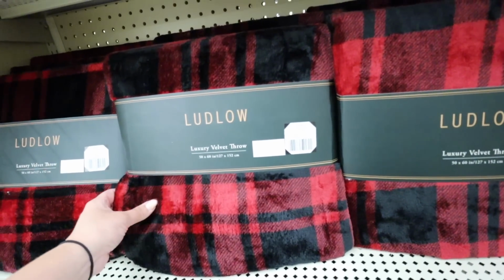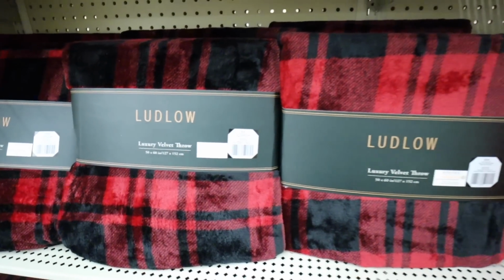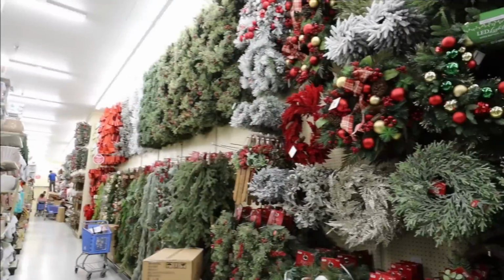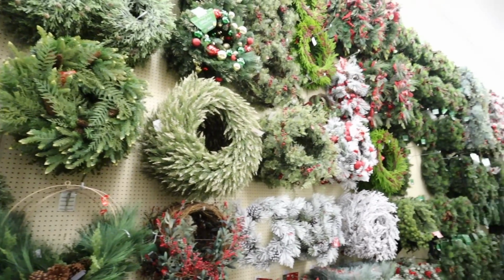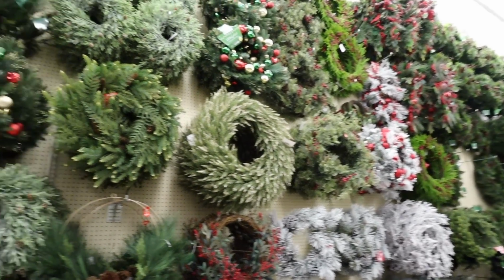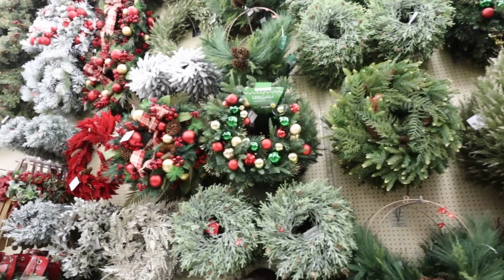This is a luxury velvet throw, normal size, 50 by 60 for $24.99. This is seriously a Christmas dreamland. There are so many amazing wreaths right here, and I want to go ahead and highlight a few of them.